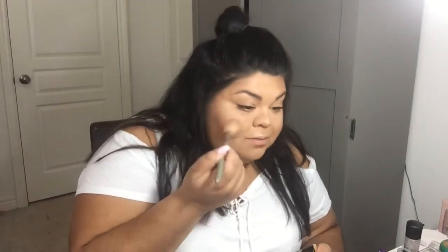Can we talk about this highlight though? Can we talk about it? I'm gonna use this Pretty Vulgar in the color Hush Blush I got in my BoxyCharm a couple months ago. Why can't I open it? Just take a dab. Smile. Apple of the cheeks and back.